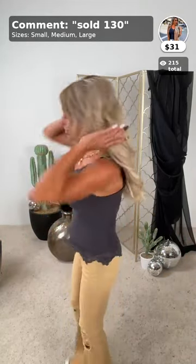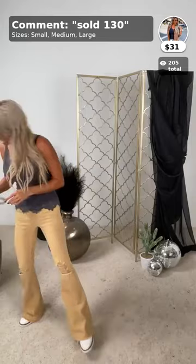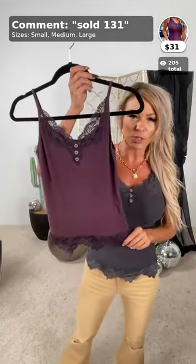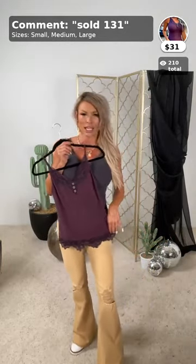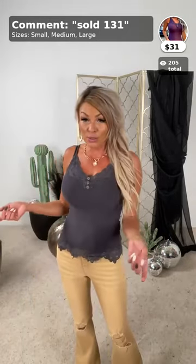Okay? All right. Now I have on this fun little tank. So you guys, this tank is really cool. And I want to pull one of the other colors so that you can see. They are lined down to like here, okay? So this part right here is only single, but then up at the top, they're double lined so that nothing shows through, okay? And they just fit really nice. I'm pretty sure I have the medium on. They really fit true to size. And they have a lot of stretch in them. They're just a really good basic to throw under cardigans or blazers or however you want to wear them, but they're just really, really cute.